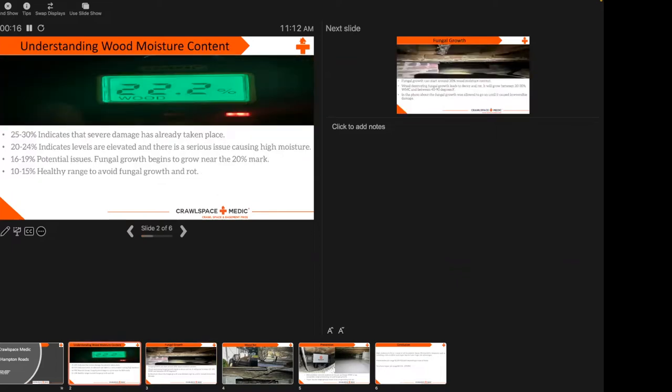But yeah, if you think about 20, 21%, this is one of the first things we check: wood moisture. You start getting fungal growth, the white wood destroying fungal growth, that kind of thing. Hundreds of thousands of different types of mold and fungal growth. 10 to 15% is where you want to be. You don't want to go too much lower than that. Below 8%, you can start having some issues with wood being too dry.